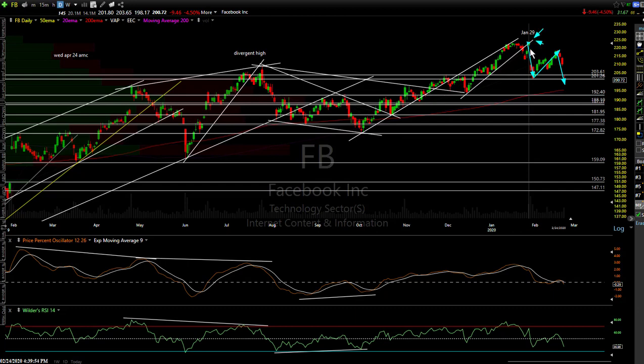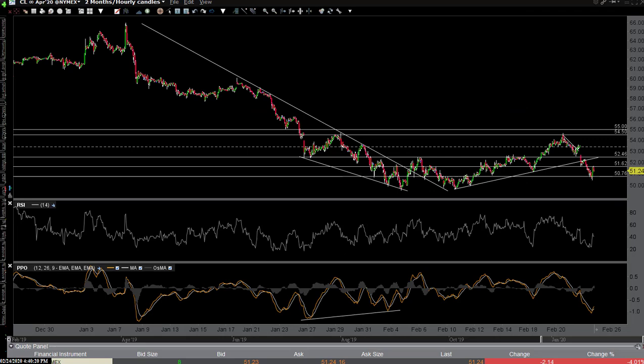There was your January 29th earnings. Actually, Facebook gapped down afterwards, but the earnings date marked the top. And so far we're zigzagging down. Is it just an ABC correction with more upside to come, or is it maybe the start of a 5-wave corrective wave? Who knows? We'll see. And that's it for the equity markets.